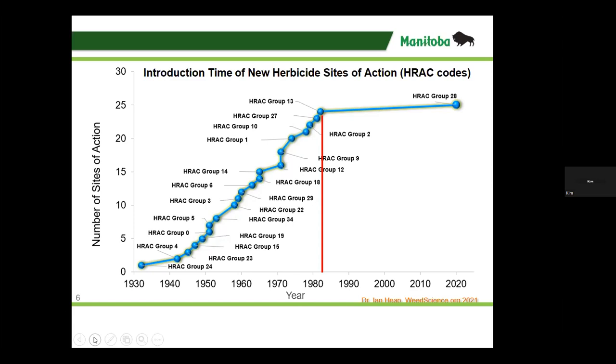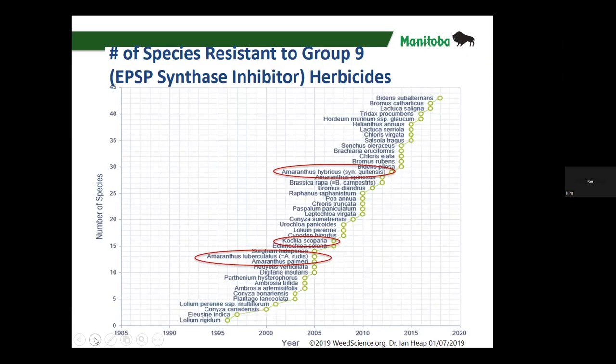That group 28 that came on just a couple of years ago, I think it was in 2021, that's for rice. So we are not able to use any of those herbicides in that new group. But basically, we have not had a new herbicide group that we've been able to use for a very long time. So thinking that there are new chemistries coming, there might be. But realistically, history shows us that the chances of that is small. And we know from talking with the herbicide companies that there are not a lot of new herbicides in the pipeline that are still working on the resistant weeds.